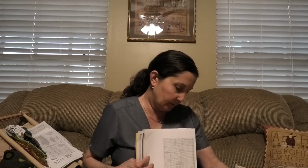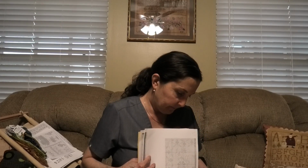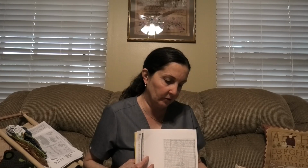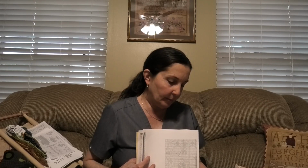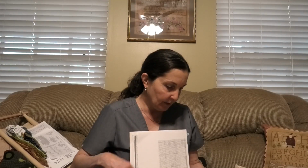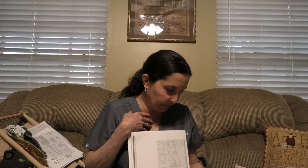This is just a chart, did not come with anything. It's old. It says here, the Lemon Tree Sampler has a few special touches which Susan and I wanted you to share. The steps in front of the house are satin stitched over 2 threads. The house we outlined with 1 strand of Tin Bucket so that it would pop out from the fabric.